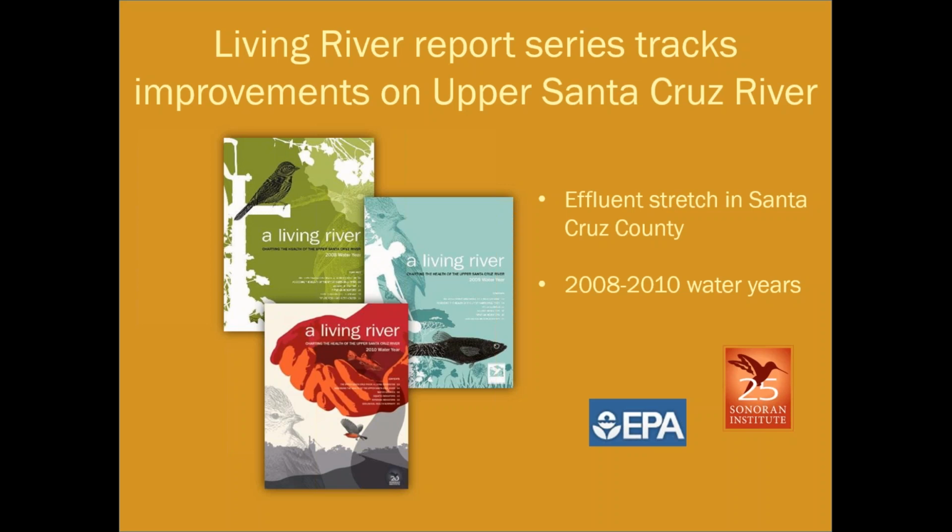But in 2005, there was a die-off of cottonwood trees, and for over an 8-mile stretch, cottonwood and willows. And that was really the catalyst for trying to understand on an annual basis the river health. You know, the community was completely caught by surprise and didn't understand why this was happening. And so we worked with a committee to develop 10 indicators of river health that we reported on an annual basis for the 2008, 2009, and 2010 water years.